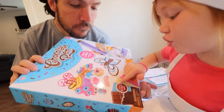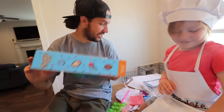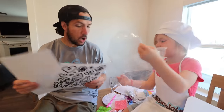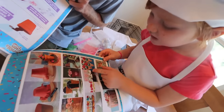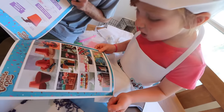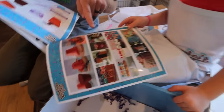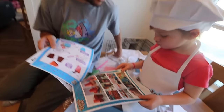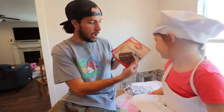Brown, blue, lots of different chocolates in here. Oh, that's a good idea. We can share. Look, we could even make one of these like ice cream. Aww. Ice cream chocolate. And a birthday cake. We could make your birthday cake. Oh, we got sugar cookies. Sugar cookies. We got brownies.